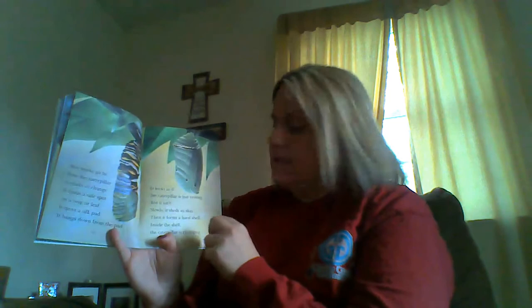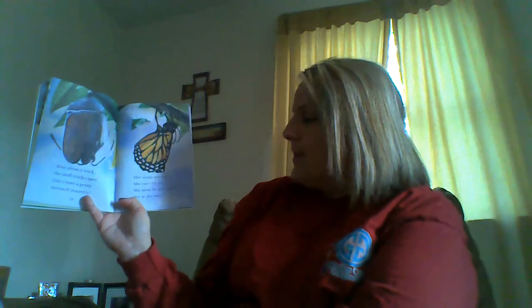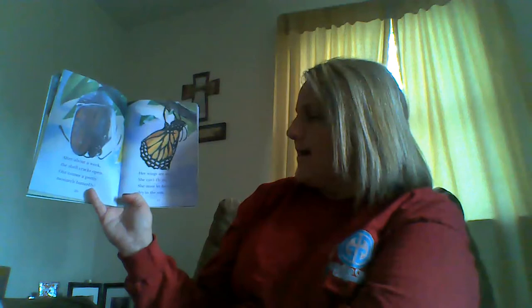Slowly it sheds its skin. Then it forms a hard shell inside the shell. The caterpillar is changing. All right, so the egg, and then it went to the caterpillar. Now it's making its shell, the chrysalis. It's in its cocoon. After about a week, the shell cracks open. Out comes a pretty monarch butterfly. Her wings are wet. She can't fly yet. She must let her wings dry in the sun.